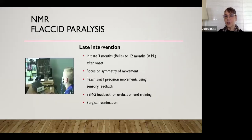For late intervention on flaccid paralysis, we'll initiate at the point in time where we think we should be seeing either full recovery or at least partial recovery. So with Bell's, that would be 3 months. For acoustic neuroma, I have 12 months here, but I think there's definitely some debate on that. And I've actually changed that. I need to change this slide. But I'll start to see patients post-acoustic at 5 or 6 months.